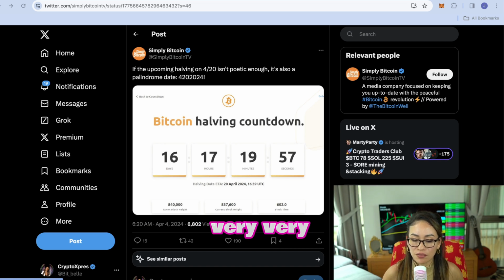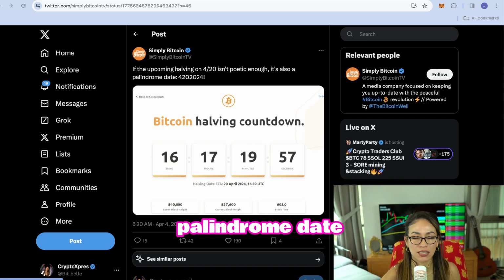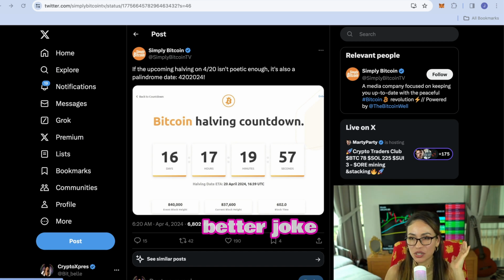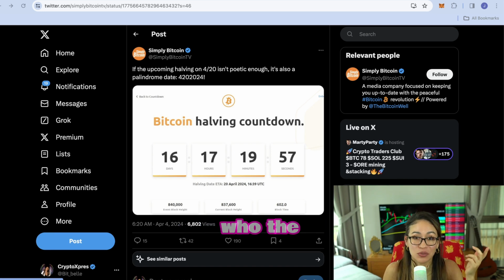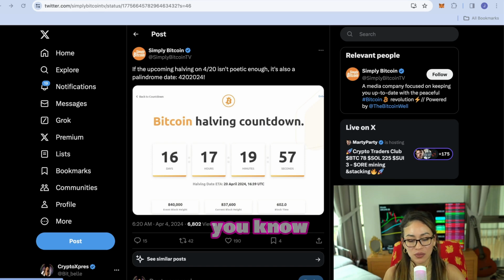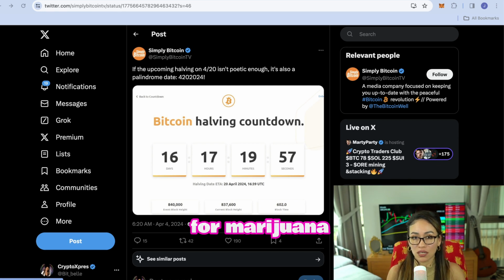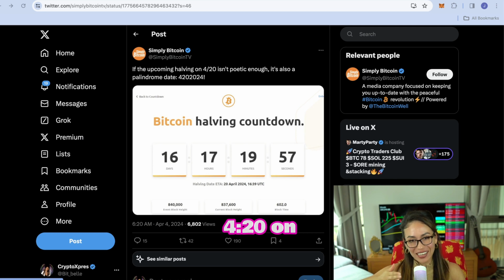Outrageous. And what's very, very interesting is that the date it's going to land on is what is called a palindrome date. And a palindrome date is when a number is the same forward and backward. So it's 4/20, like April 20th. This couldn't have been a better joke. I swear everything is so coincidental with Bitcoin. That's why they think it was like an alien, or no one knows who the creator of Bitcoin was. His name was Satoshi, you know. So the date is such a coincidental date. It's 4/20, which of course we know is the abbreviation for marijuana. So it's 4/20 on 2024.